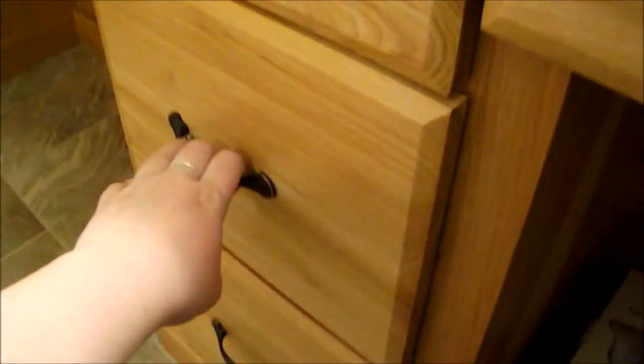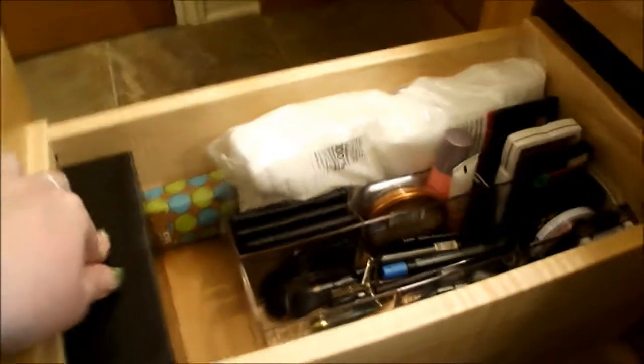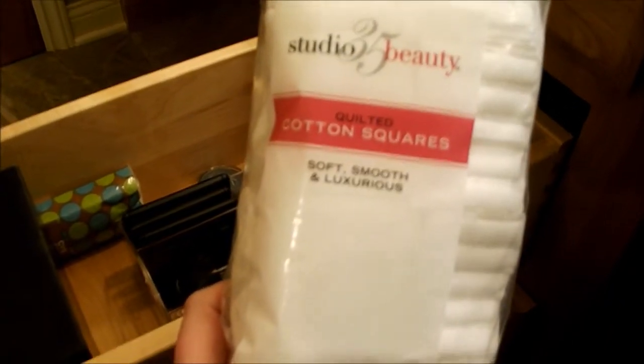Okay, so the second drawer looks like this. And this is just an empty Beauty Army box that I used to house a lot of my makeup in. But since I have the storage now, I don't have to. So I just picked up these at Walgreens, and they are just little cotton squares so I can use them for my eye makeup remover. And then I just keep a little thing of tissues in there.